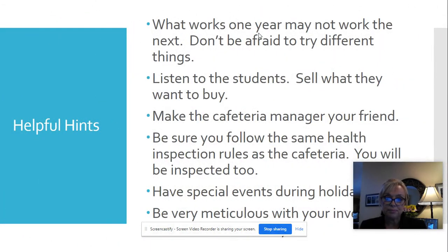Some helpful hints. What we have learned. What works one year may not work the next. So don't be afraid to try different things. Let your marketing students figure out what the promotion should be. You'll be amazed at the terrific ideas they'll come up with, and they relate to your student body. Listen to the students. Sell what they want to buy. If they're coming into your store and saying, wow, I really wish you had blah, blah, blah, go find it. Make the cafeteria manager your friend. I've already said that one, but that is super important.